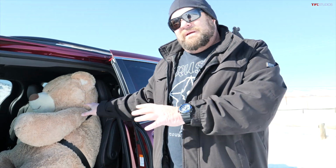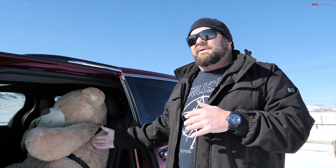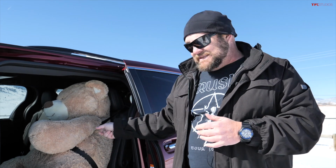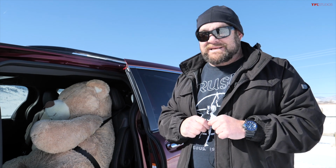Second, even if you do remove these seats, you are still dealing with the fact that this setup is not as roomy as some other vehicles out there. Bottom line is that the Chrysler Pacifica, which has the fold and go seats, that's one of the more roomy vehicles. But as it is, the interior passenger space is excellent.